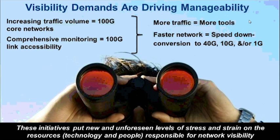So that drives the requirement for additional tools to monitor those environments, and many of those tools are incapable of handling 100 gig speeds. Later in the presentation, we'll show just how few devices on the tool side are really ready to handle 100 gig. And so with the tools' inability to keep up, we need to make sure that we can provide, as a visibility plane, down-speed conversions to make sure that information from the network can flow to these tools.